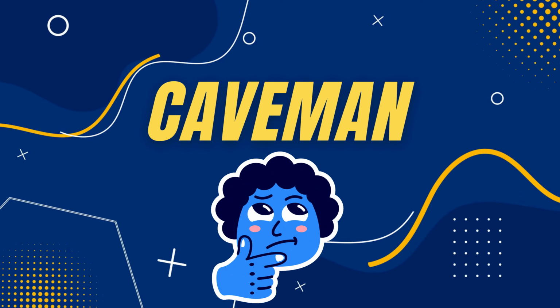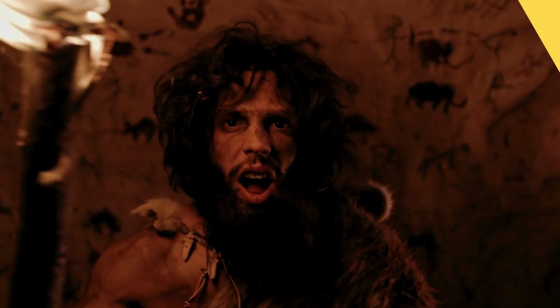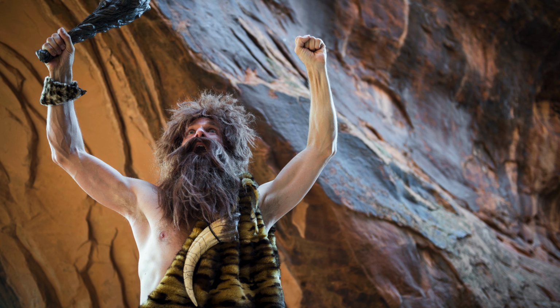The term caveman, what comes to mind? Maybe it's a character from movies like The Croods or even the cartoon The Flintstones. For many, these images paint a misleading picture. Stooped, primitive figures, more animal than human.